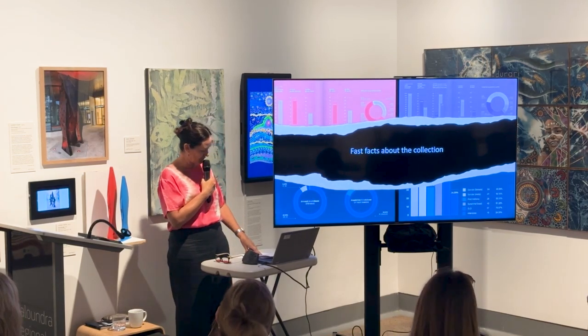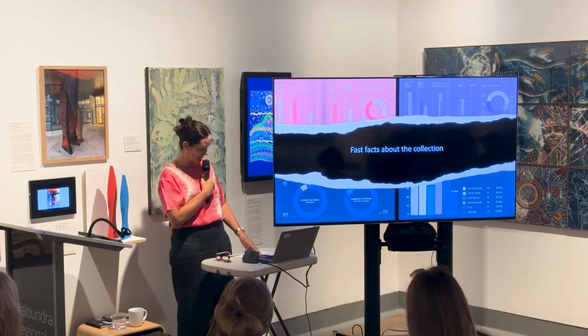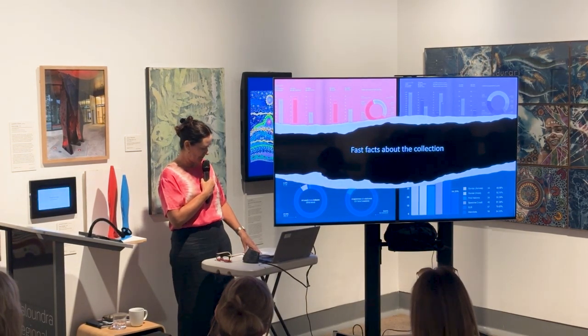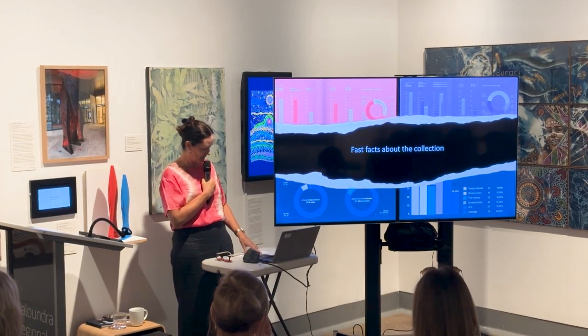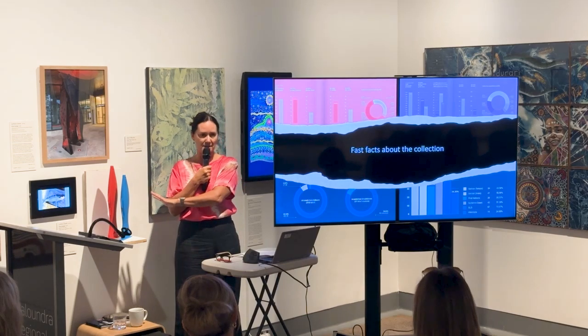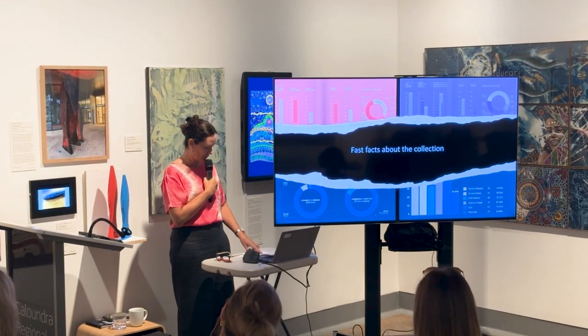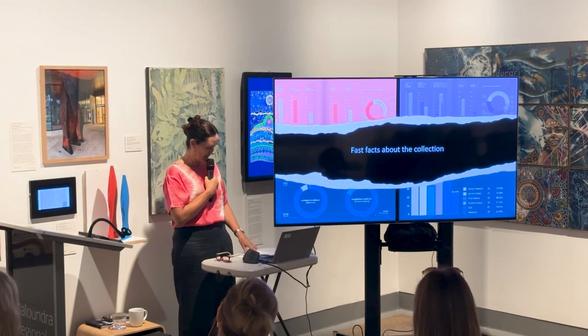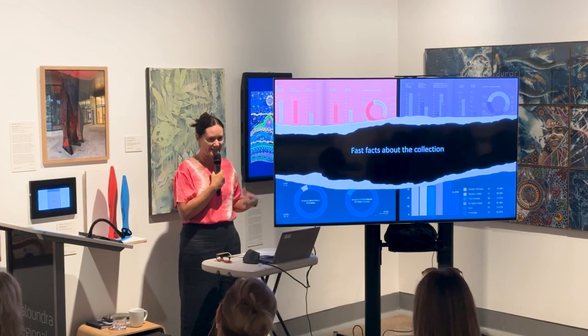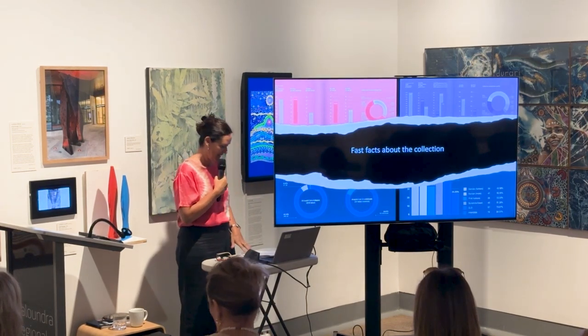Interstate is 24%, and a breakdown of 2D and 3D. So 2D artworks make up most of the collection with 89%, and 3D artworks 6%. And when I say 3D, I'm not including public art, but that's separated. So public art is 2.5% of the entire collection, and digital art sits at 0.94%. So again, we're just dipping our toes there, so that will grow.